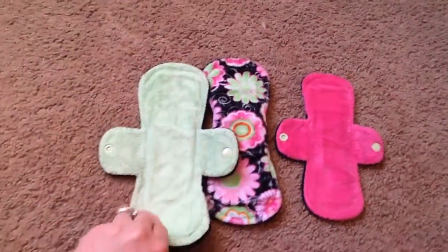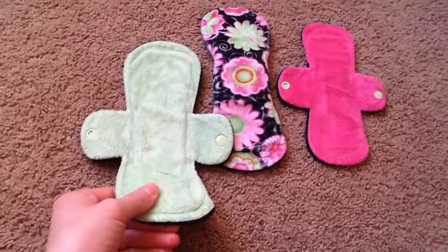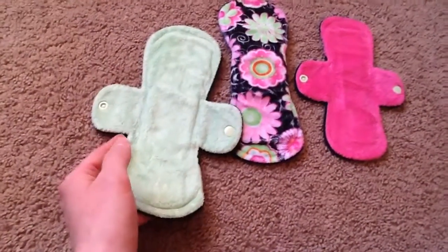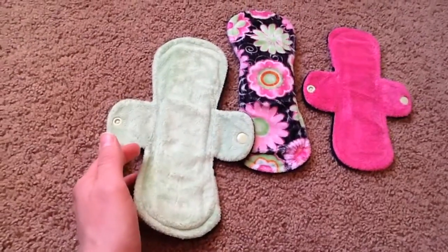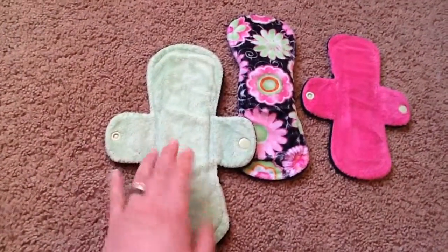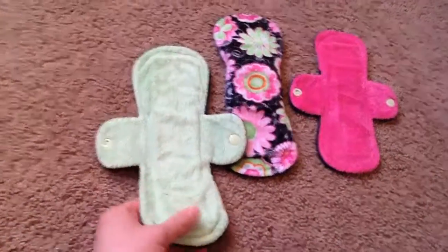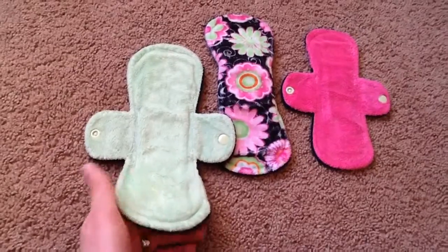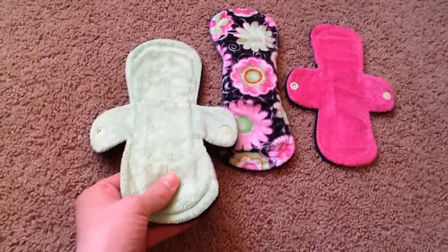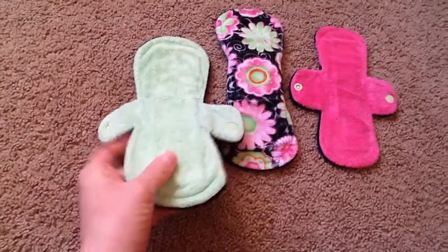Onto the 9-inch. This one I would say is not on my heaviest day, but on the day after my heaviest day. So like my second to heaviest day. This one works great. I think on her website she says that her 9 inches are day pads, which I'm not entirely sure what that means. Like, is that like moderate? I don't know. But this worked great on a heavy day.